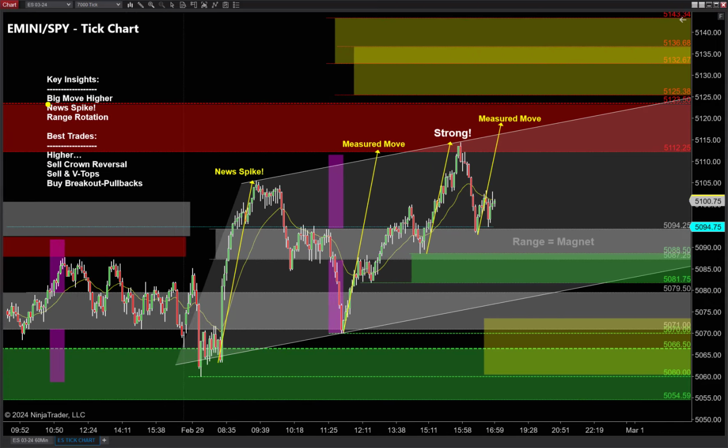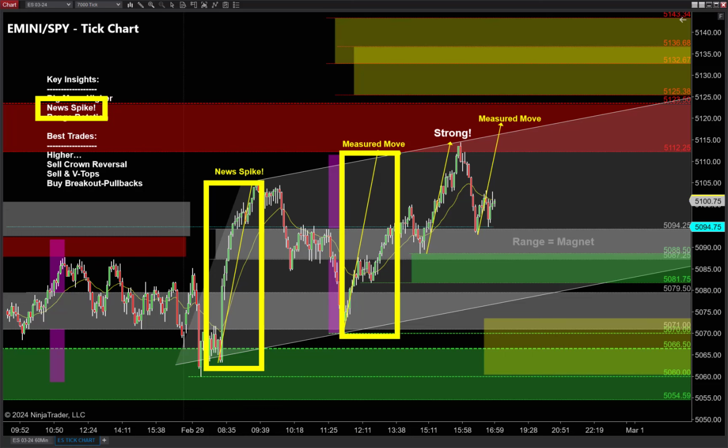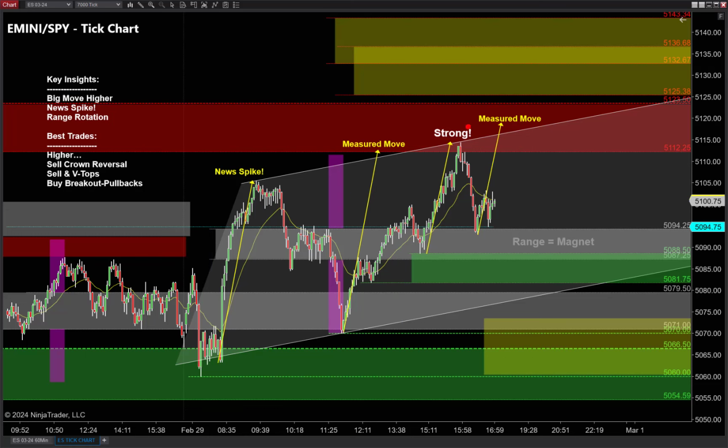Second clue is a news spike. Anytime we have a strong spike off of the news, we can use the size of that spike as a measuring spike. And you'll notice right away, we've already completed our measured move spike. That is big time overhead resistance. Keep that in your mind.